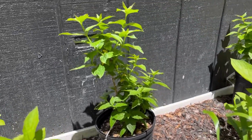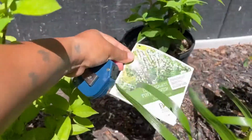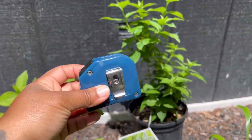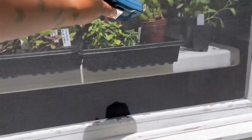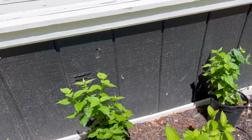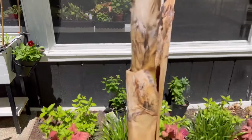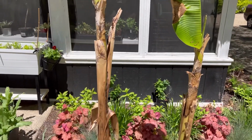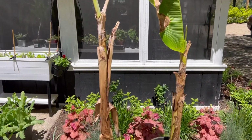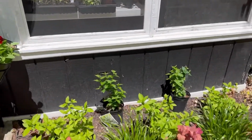So here is one and there's the other. Here's the tag. They get 3 to 4 feet tall and wide. I've already measured these. They will get about this tall, and then they'll be about 1.5 feet wide. So they're going to be relatively small, and I think placing them right here will be really nice looking. They won't block too much of the view from the screen porch, which is nice. So I'm going to go ahead and get started.